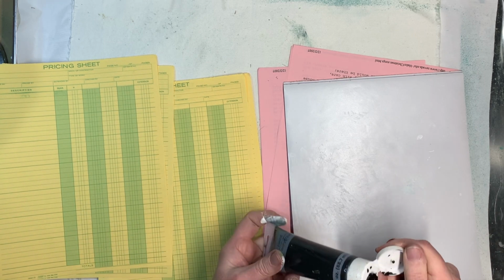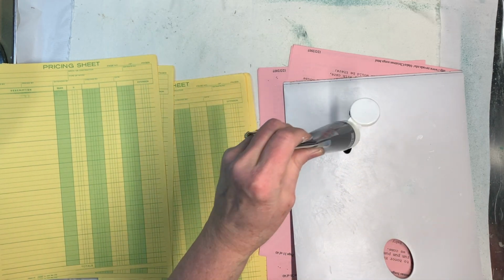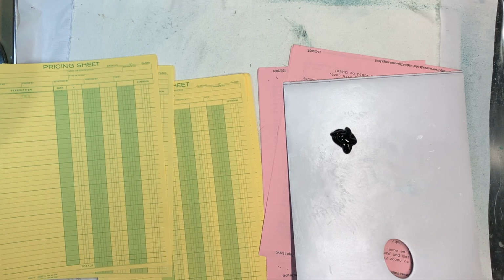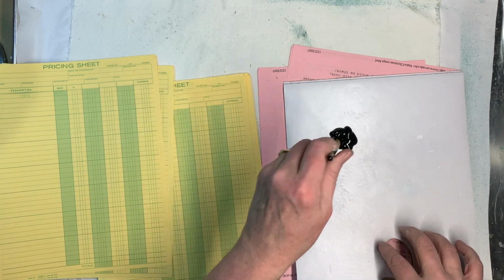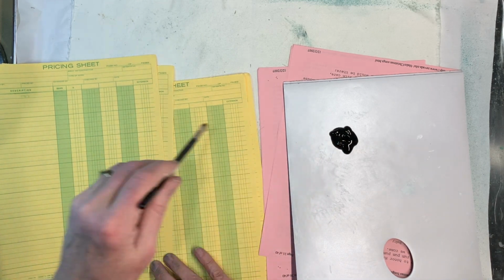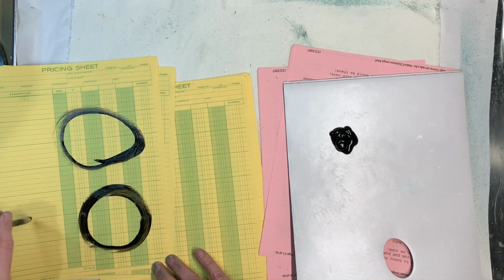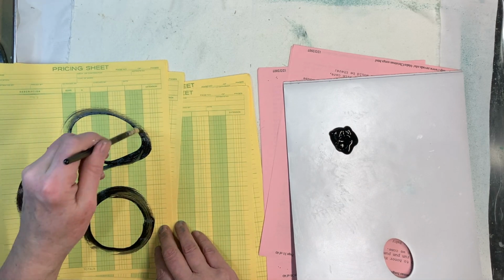So I'm just going to get some of this cheap acrylic black paint from the Dollar Tree and start with that just to see what happens. And let me find a brush. I'm gonna use one of these, this is the one I usually do decoupage with. So I'm thinking just kind of some rough circles as far as doodle circles, but they've got to be substantial enough to cut out.